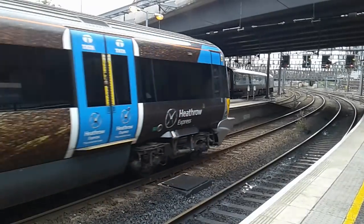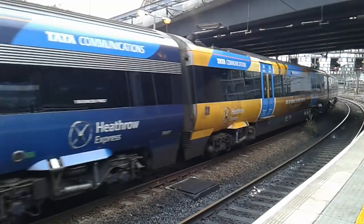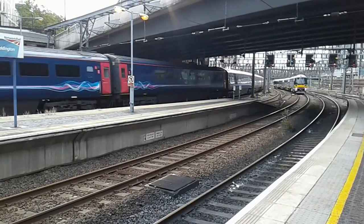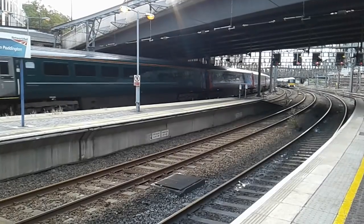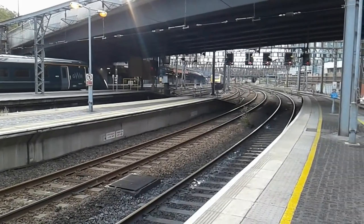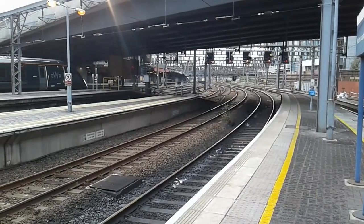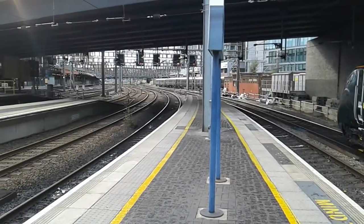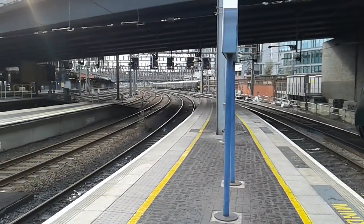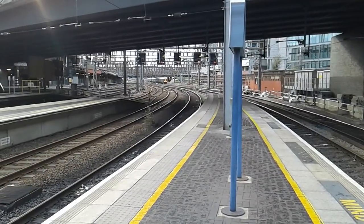Also departing is the 1740 Heathrow Express service to Heathrow Terminal 5. 332004. We have 43078 on the rear. And there goes the 1741 Great Western Railway service to Reading, worked by a pair of 387s. Hayes and Harlington, West Drayton, Iver, Langley, Slough, Maidenhead, Twyford, Reading, Tilehurst, Pangbourne, Goring and Streatley, and Cholsey. This train is formed of 8 coaches.